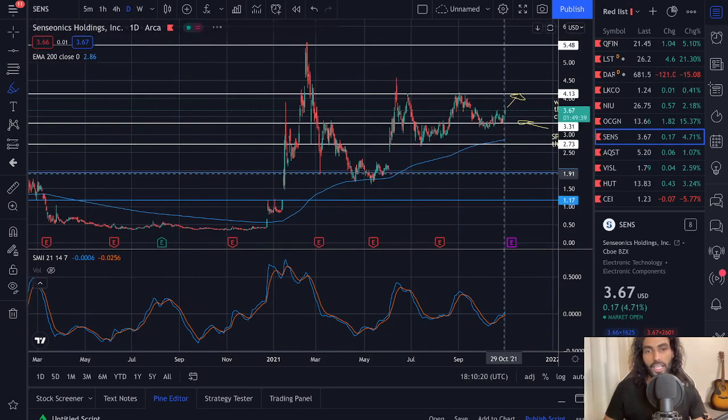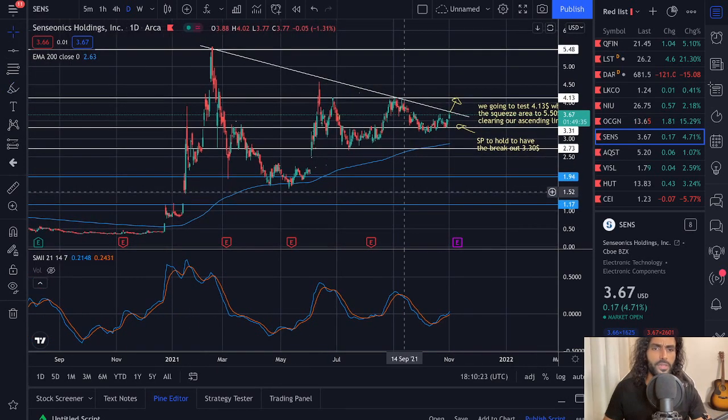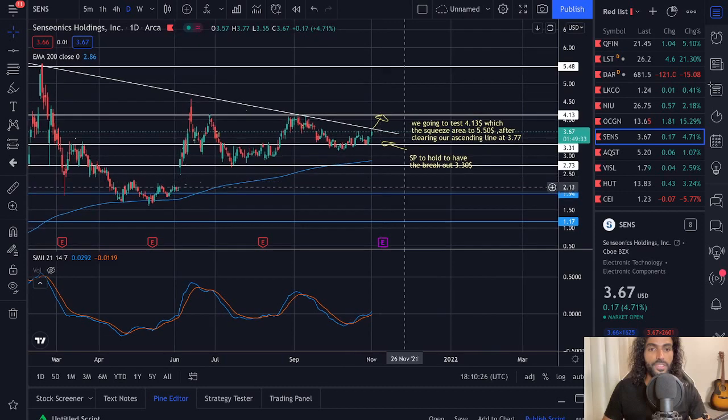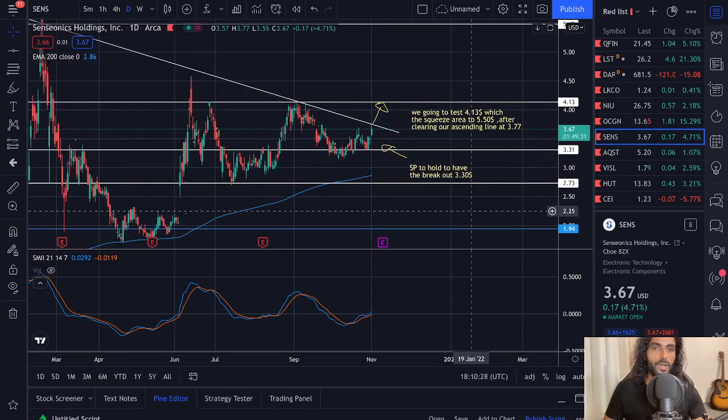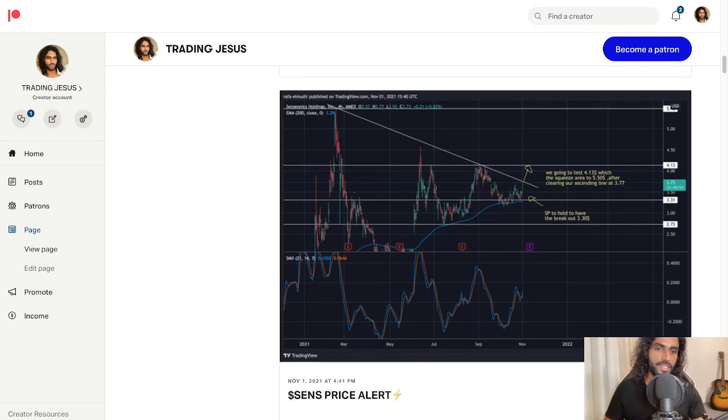The next one we have is Sensionic, guys. As well, we talked about it in our Patreon, guys. Look what's going on. We talked about it at the beginning of the market open, and we said the resistance level is being tested, and around this is the support.